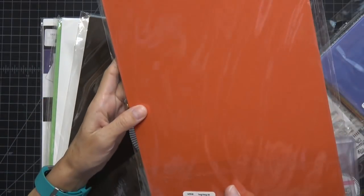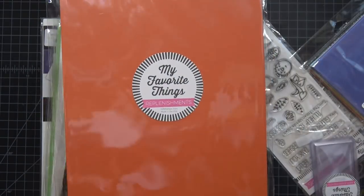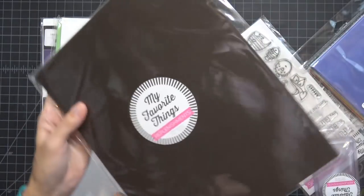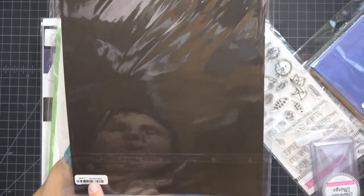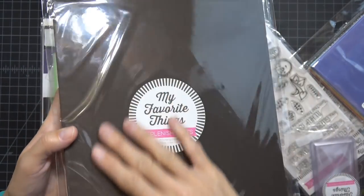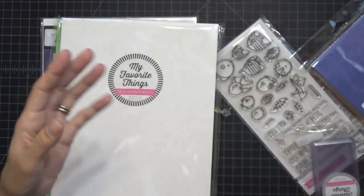I have this beautiful tangy orange. It's a nice, nice orange color. It's almost like a poppy orange. I went ahead and I got some chocolate for the monkeys. It's called Hot Fudge Prestige. I guess they're all prestige, right? And this is like a chocolatey type of color.